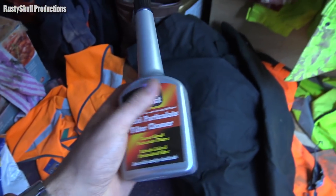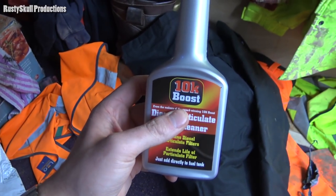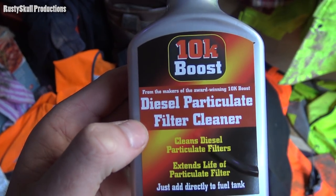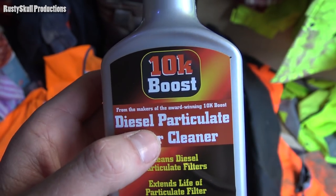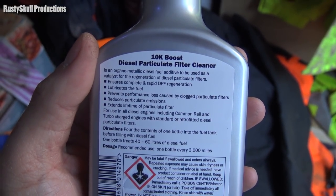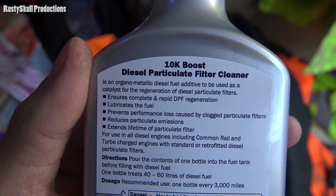Now, I bought one and then I bought another one because I forgot. So we've got this one here. It's a 10K Boost diesel particulate filter cleaner from the makers of the award-winning 10K Boost. Well, it is 10K Boost. Why is it from the award-winning? I don't know. Anyway, so we got this. It's supposed to lubricate the fuel and clean out the particulate filters and all that rubbish. Blah, blah, blah.